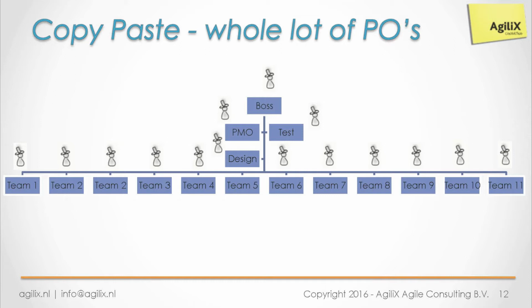Who has this organizational design? All right? Yeah, you can say the truth. So, but there are no 13 products, right? This is one product. So which product are they then owning? None. You see? They're introducing a waste.